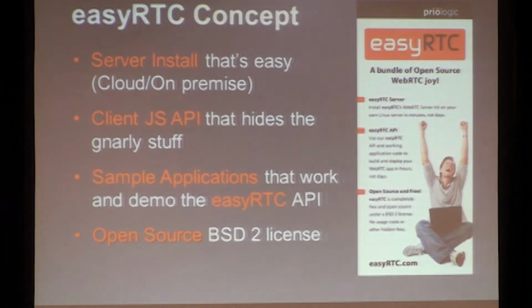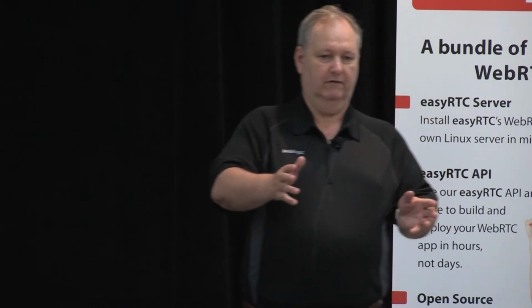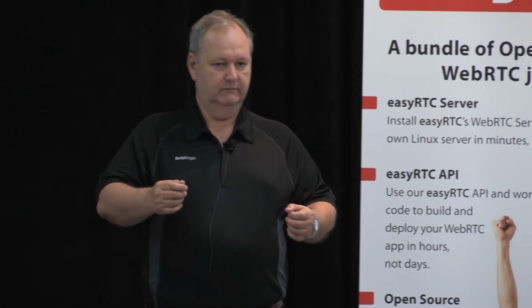So a little different tone to our demonstration than others. So tuning bandwidth, rapid evolution, all sorts of stuff going on. It's really moving rapidly towards a mainstream product. So this was a concept we came up with. We thought, well, we could put together this bundle. It could have a server install that anybody could do on either your own server or on the cloud. It could have a JavaScript API that was simplified, take all the gnarly stuff and hide it. And it could have sample applications that work with that. And we could make it open source so that anybody could take this home over the holidays, throw their server up in an hour, that's our hope, and start building applications against it.